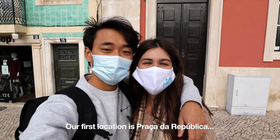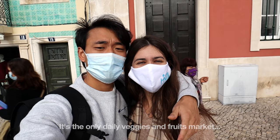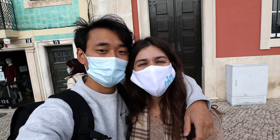Our first location is Praça da República. Here you can find the Mercado da Fruta, which is a daily market from 7 a.m. to 1 p.m. that sells fruits and veggies from the region. It's the only daily veggies and fruits market that remains almost the same since the 19th century. They also say that they sell the famous Cavaca here, so let's find out.